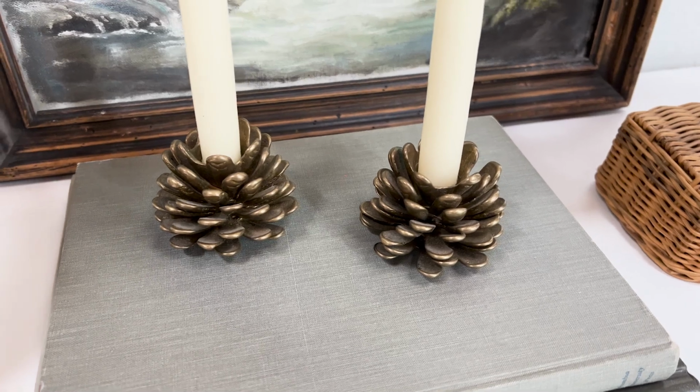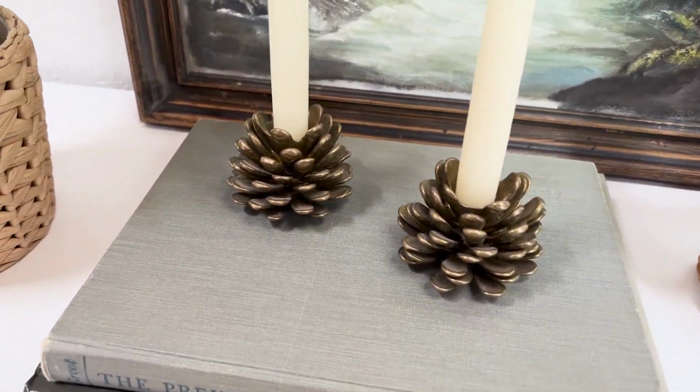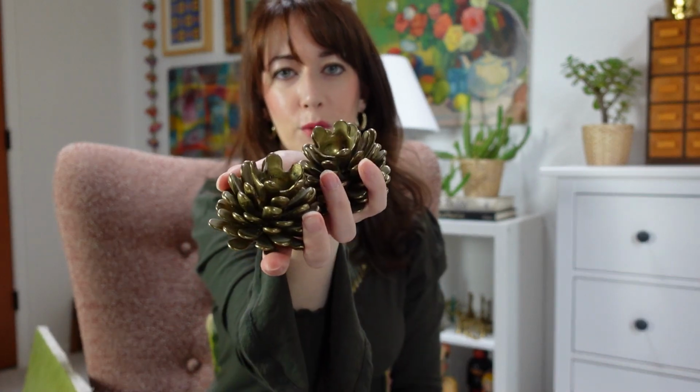So these don't have to be used for the holidays or Christmas time. These also could be used in a cabin, because pine cones are really a year-round thing when you're in the woods. I had to pick these up, but yeah, I thought they were really, really beautiful, and these definitely added to the weight of my luggage when I took them home.